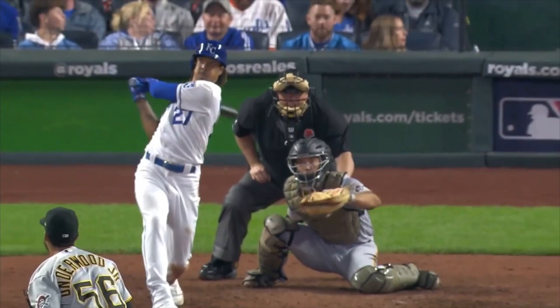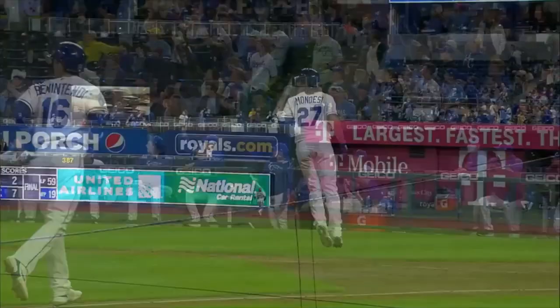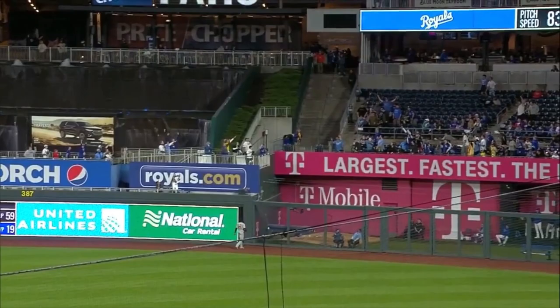It's a hanging slider, and he saw it big, belt high. Good, easy swing. Look at the two-hand follow-through. Stood and knew it. Beautiful. Two extra runs now, Royals up by three.